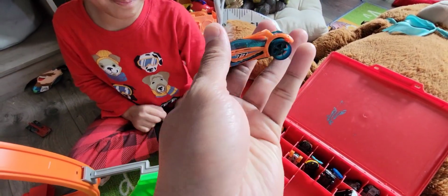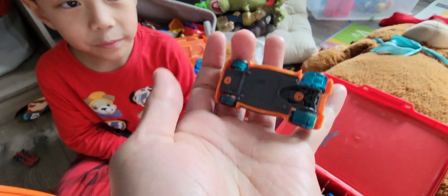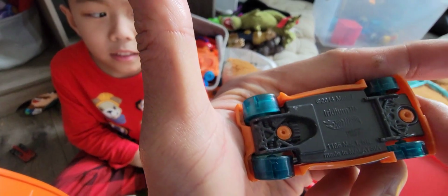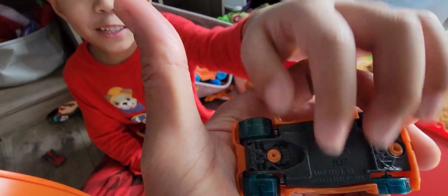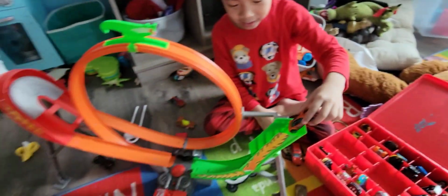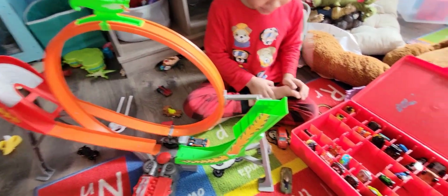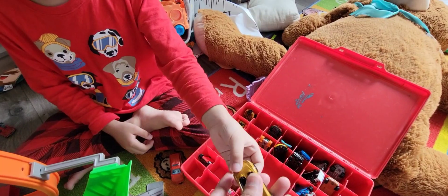Okay, this one. Scorpion. Ooh, scorpion. Look. What's the name of this? It says... Oh, I can't see it. Iridium. It's made in Malaysia. Okay, ready, set, go. Okay, what's next? Another gold one.